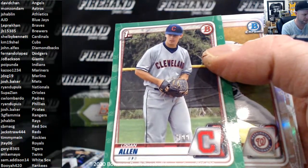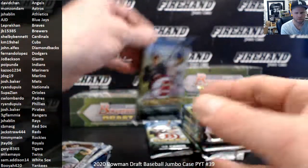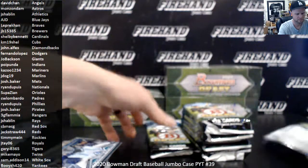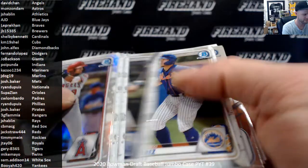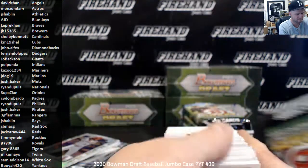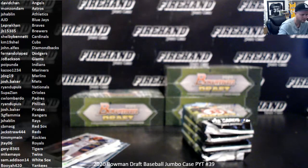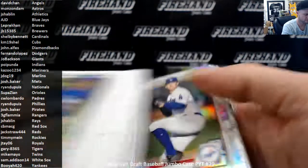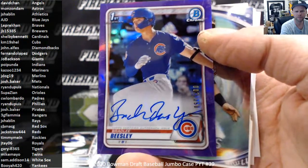Green paper /99, Logan Allen, the Indians. Sky blue, Aaron Ashby, the Brewers. Purple refractor auto for the Cubs, Bradley Beasley, 3 of 250. KM19 shell.